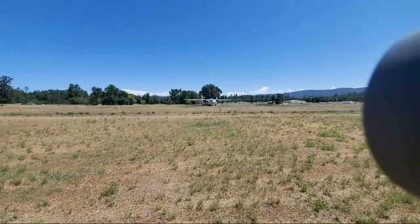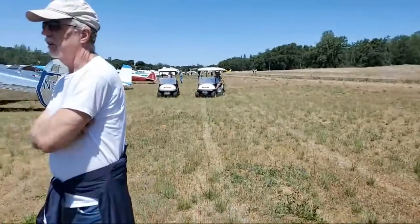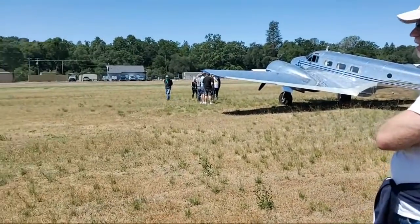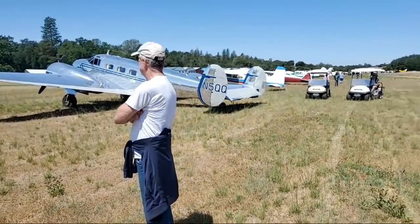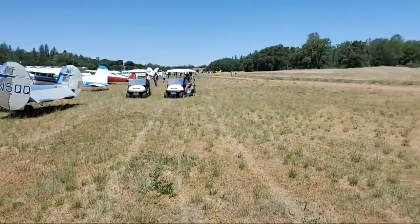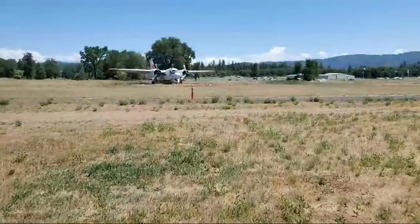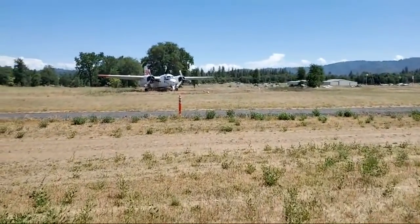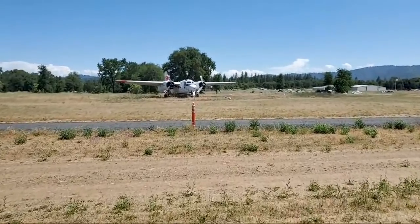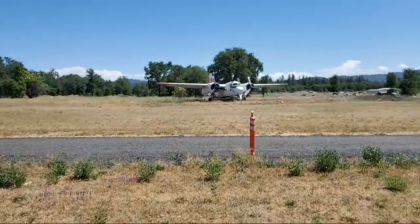Let's see if we can get them going here. Let's fix that camera again. Boom, there we go. Here come the people on down here. All right, let's go take a look at this S2 while we're waiting. As folks gather down here at the end of the runway, hopefully that means the Luscombe's coming in soon. That Phantom. Not just any old Luscombe.